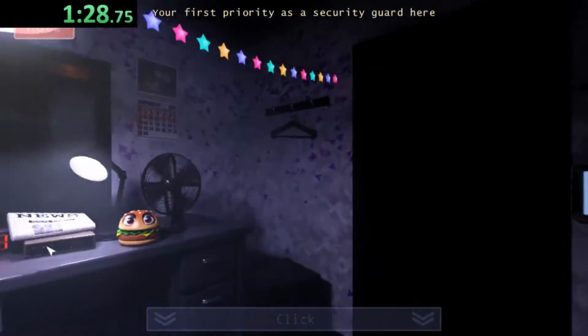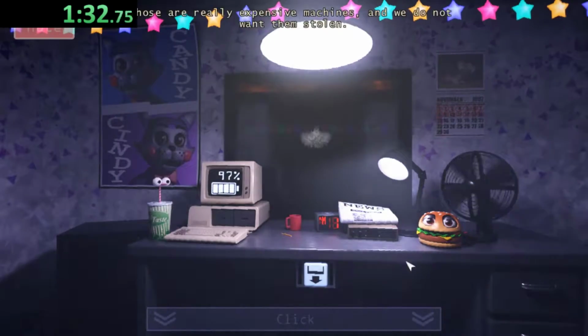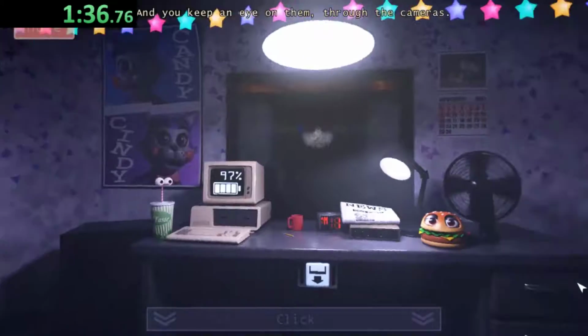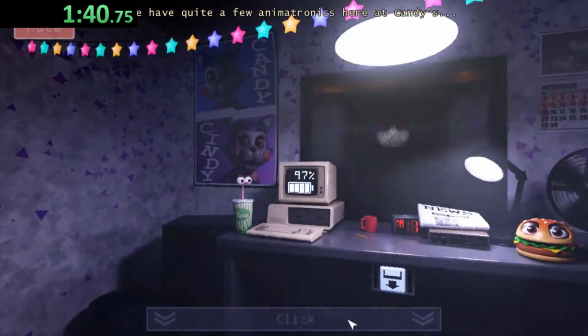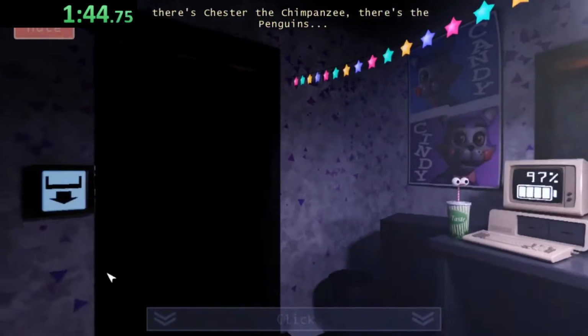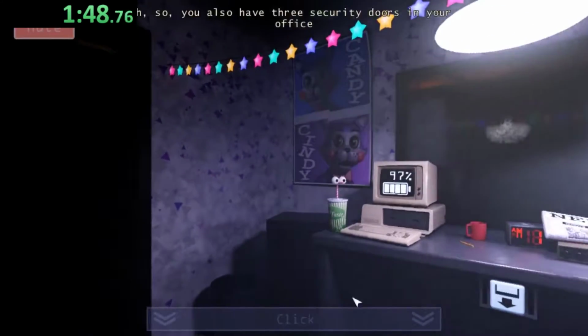Your first priority as a security guard here is to keep an eye on the animatronics. Those are really expensive machines, and we do not want them stolen. And you keep an eye on them through the cameras. We have quite a few animatronics here. There's of course the cats Candy and Cindy, there's Chester the chimpanzee, there's the penguins, just lots of them.